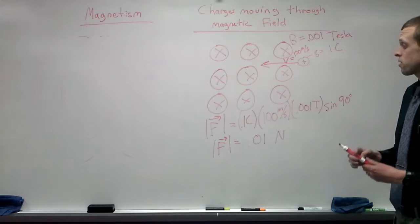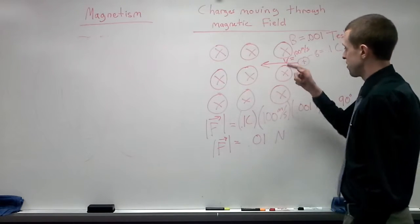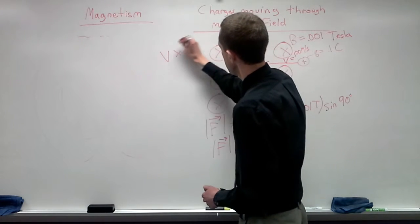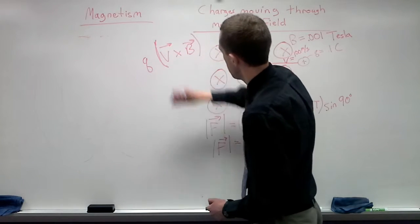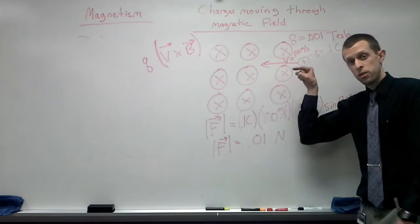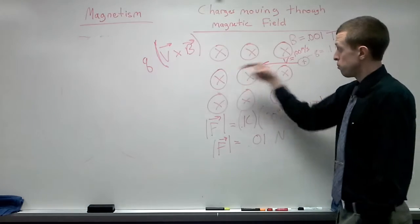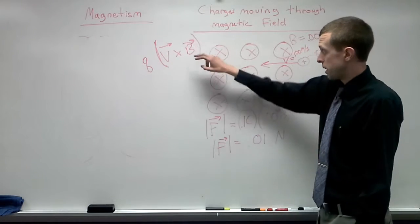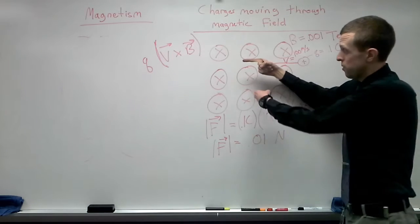We also need the direction with this. So to do the cross product, remember the right-hand rule here, it's V cross B times Q. So to do V cross B, to get the direction on that, you're going to take your pointer finger and point it in the direction of V, the first vector there. So pointer finger in this direction. The middle finger then is going to point in the direction of the B field. My magnetic field points into the board.